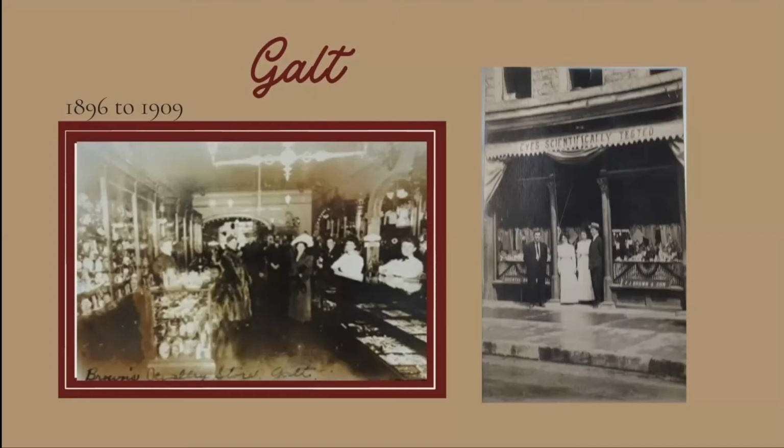So when he was retiring, by this point, most of the children had begun to grow up and pursue their own careers. His second eldest, Frank, had apprenticed to a watchmaker and had become expert enough to open his own shop in Galt, which is what you see in these two pictures on screen. Galt is now part of Cambridge in Ontario.